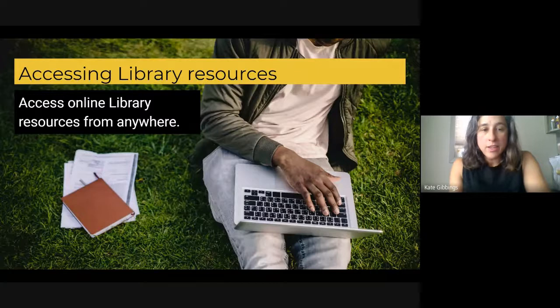All right, so let's get into it. We're going to start with accessing library resources. For online library resources, you can access them from anywhere, on campus, off campus. If you're in another country, there shouldn't be any difference in how you access it.